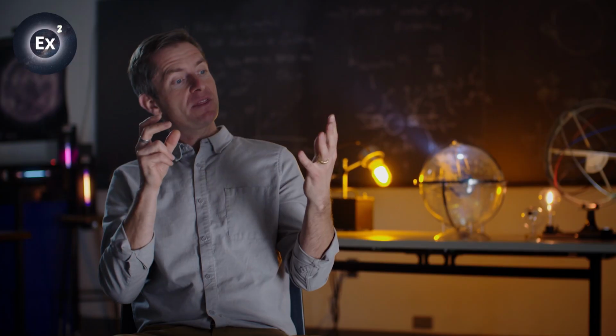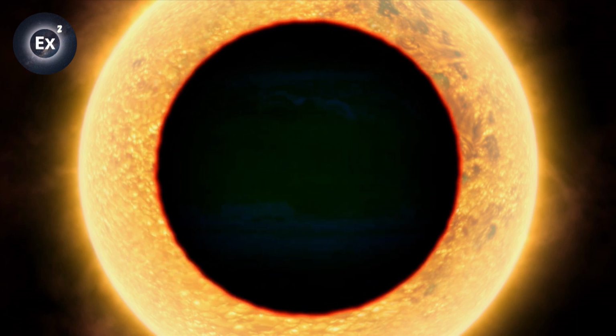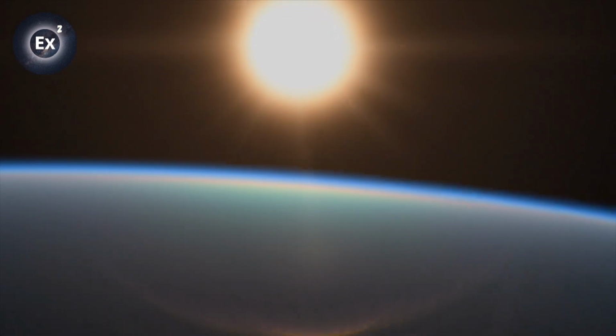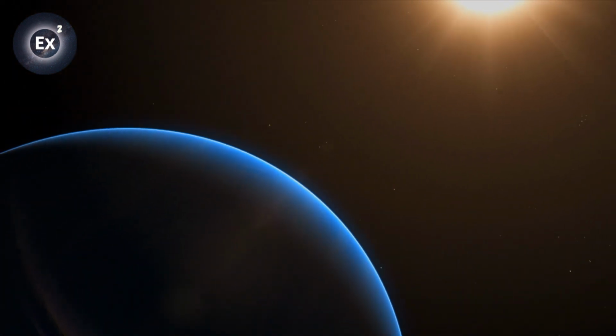We had the idea that when the planet passed in front of its star, some of the light from the star would pass through the outer parts of the planet, and then imprinted upon that light would be the fingerprints of whatever atoms or molecules are present in the atmosphere. Different atoms absorb different light frequencies in the electromagnetic spectrum and allow others to pass through, producing a signature in color.